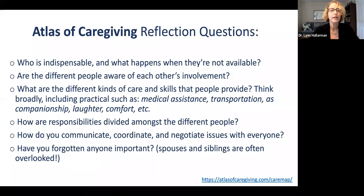And it's asking who's indispensable. The questions are meant to give to a caregiver and have them think about it themselves. Because sometimes what happens is we tend to pepper people with a lot of questions because we have agendas about what we think they need. And we don't ever give them the space to figure out what they need, using reflection to do it. So care mapping is really a form of reflection for a patient.